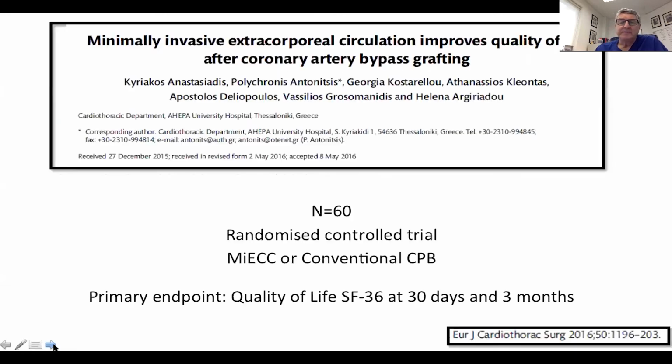So what's new? Well, I'm just going to briefly skip through. There are about 6 papers, 6 randomised controlled trials that have been published since then. The first by Kyriakis and his group here in Thessaloniki, and this is a small randomised trial, really looking at the quality of life as an endpoint at 30 days and 3 months.